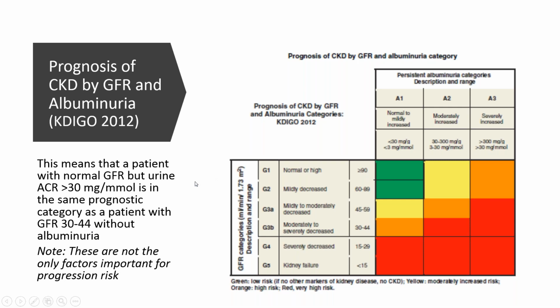But I think the important thing to stress on this is that these are not the only important risk factors for progression. So the cause of their kidney disease, the pattern of their change over time. If somebody's been very stable over time, that's another good prognostic risk factor. And their response to treatment is also important. But this can be a helpful thing in terms of explaining to patients, in addition to a tool that's the kidney failure risk equation, which can be found online.